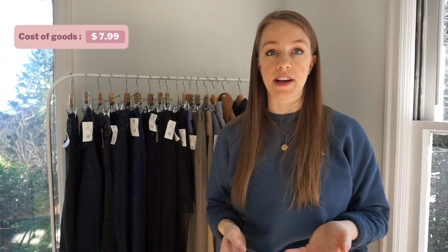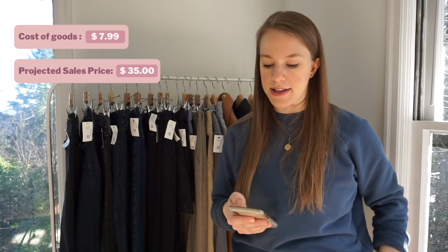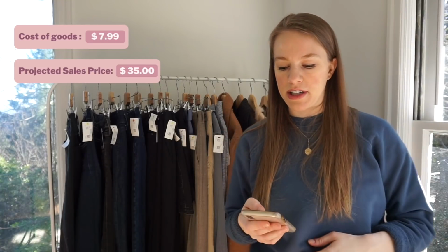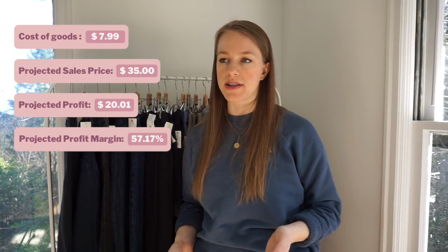My projected sales price for those is $35, which is about what I've been selling them for recently, which would give me a projected profit of $20.01 and a projected profit margin of 57.17%.